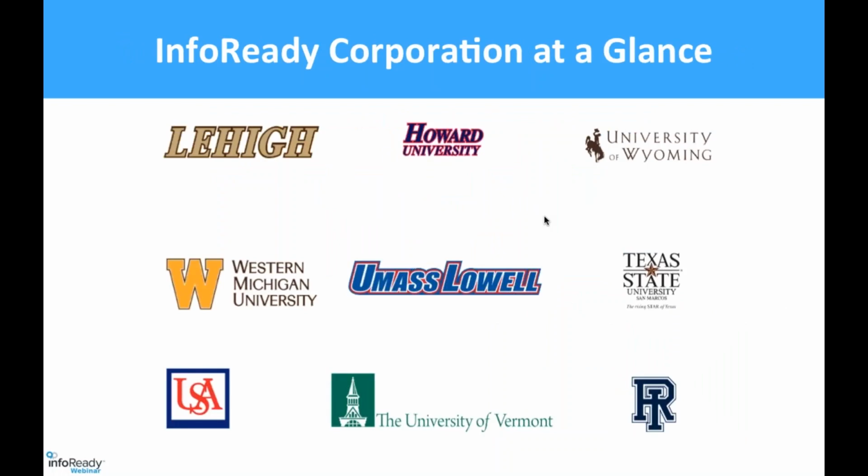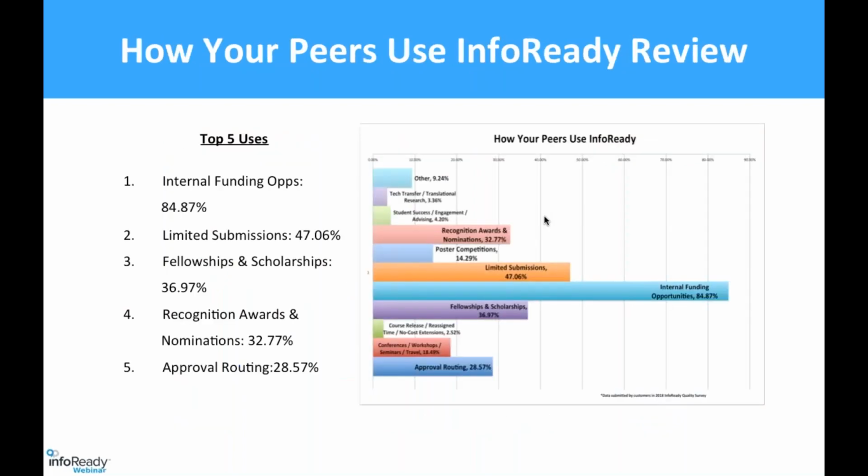We have about 50 in the mid to small range universities, as well as about 150 overall universities that use InfoReady, because we are made specifically for the higher ed market. This slide shows you how your peers are really using InfoReady. Alan talked a little bit about their internal funding, and you can see that that is the majority of use cases that we have.